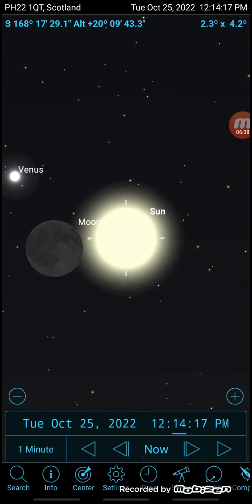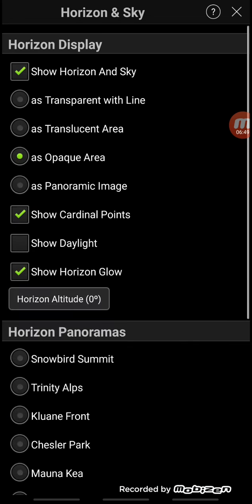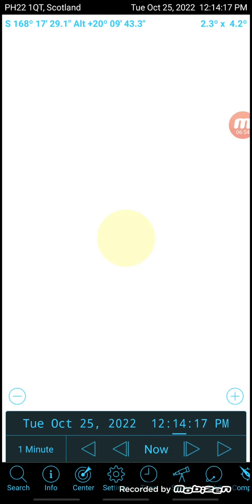11:30, and round about noon, midday, the eclipse will end. So let me just go back. In fact, what I will do, let me show you the sort of thing you may see, because I've switched off daylight. Let's switch daylight back on. This is the kind of thing you might actually see. Let's go back in time.